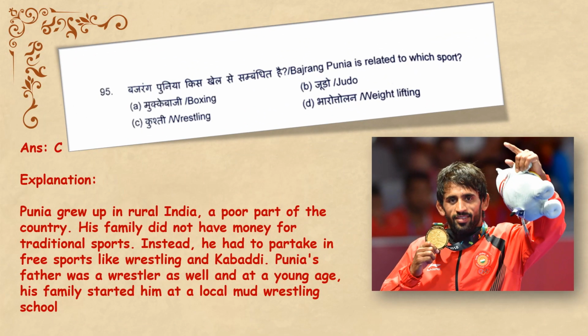The next question is, Bajrang Punia is related to which sport? He belonged to wrestling, and the option is C. Punia grew up in rural India and belonged to a poor part of the country. His family did not have money for sending him to traditional sports. So he had to partake in free sports like wrestling and kabaddi. His father is also a wrestler, and from a young age he started with a local mud wrestling school. So he belonged to the sport wrestling.